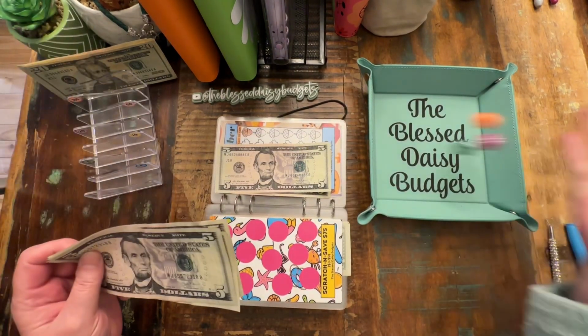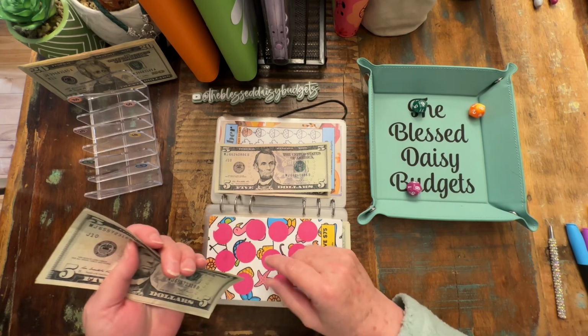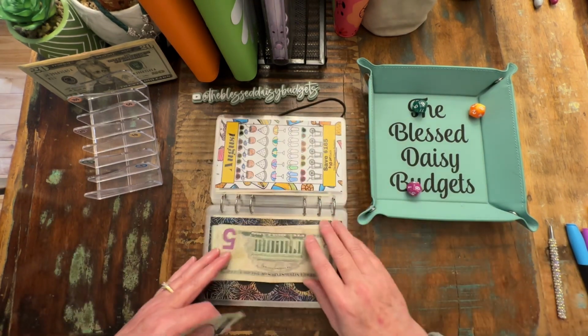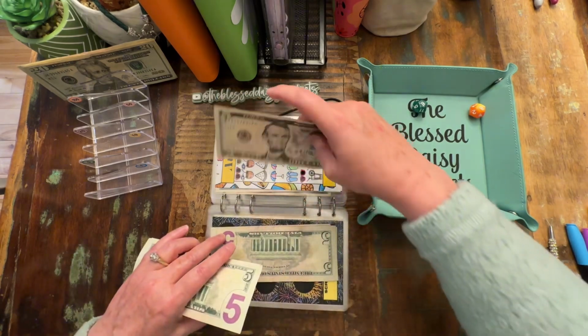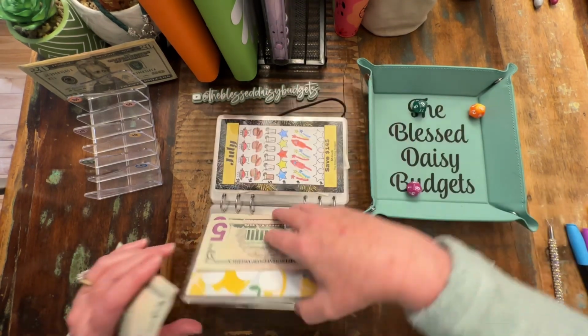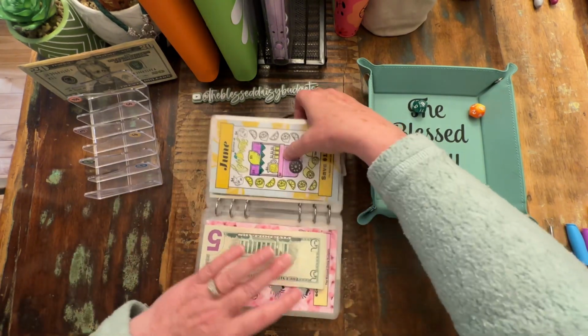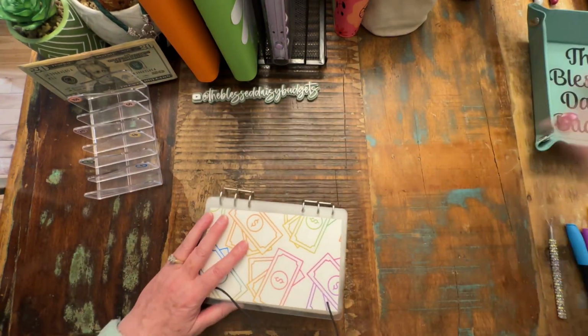Okay, we got one more roll. And we have 2 6s and an 8. So let's go ahead and do August, and then we have 2 for June. All right, so let's go ahead and set that aside.